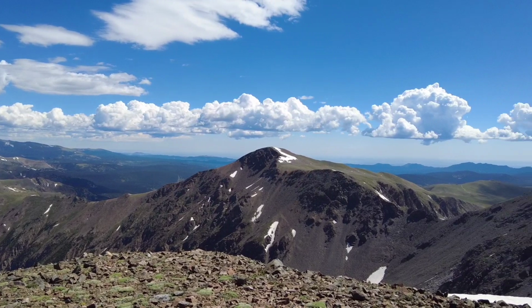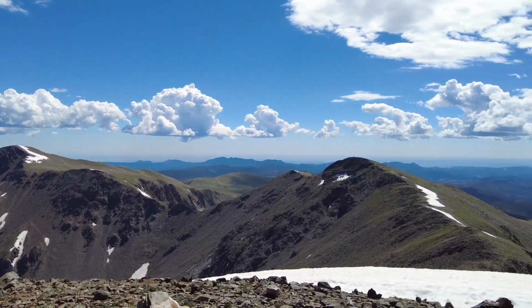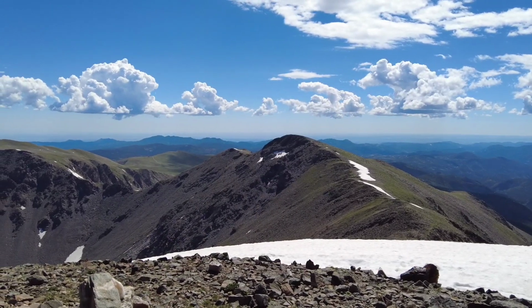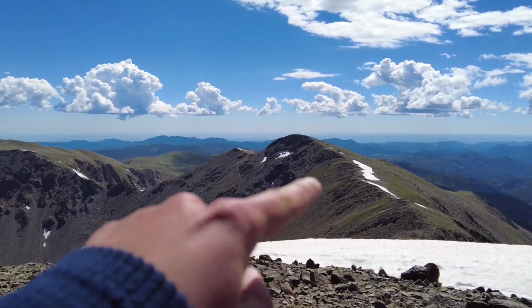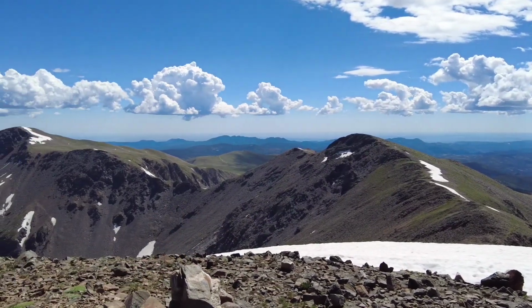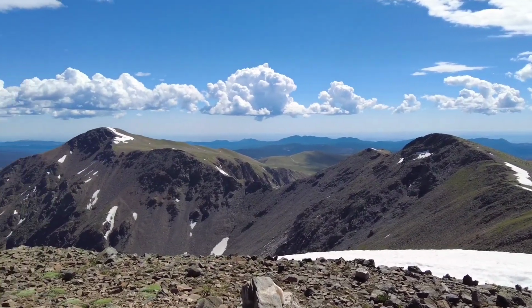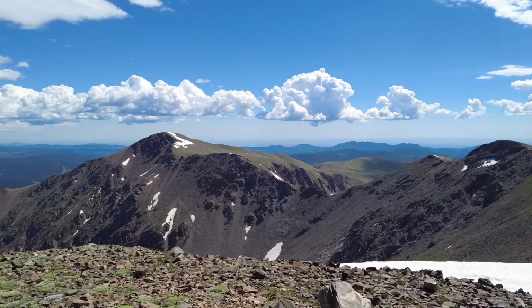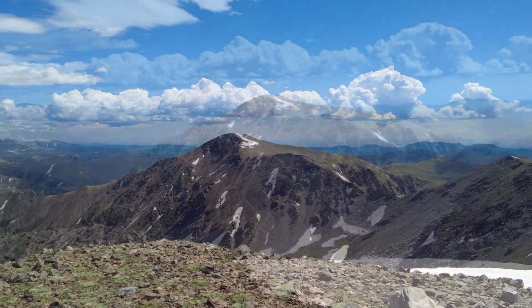And then over here you can see where I'm going. So this is the next peak, that's Bancroft. And then after that, so obviously I'm going to follow the ridge up to there. And then I think this is going to be the most difficult part down here. And I'm going to go up to James Peak, and James Peak is where I reconnect with the CDT.